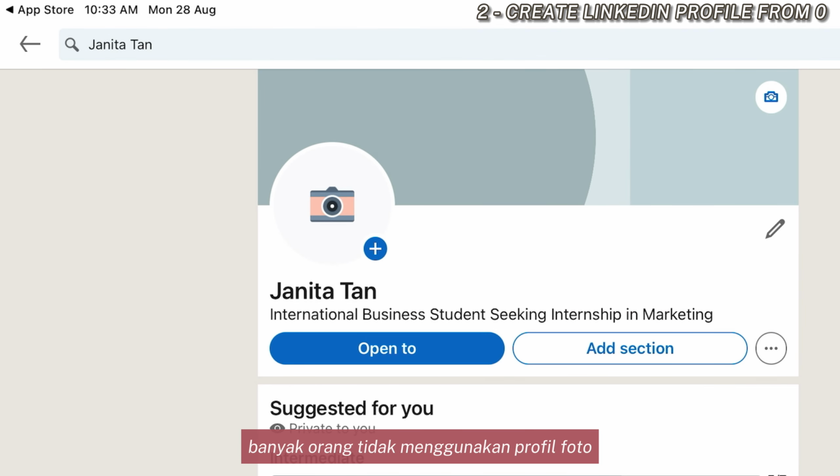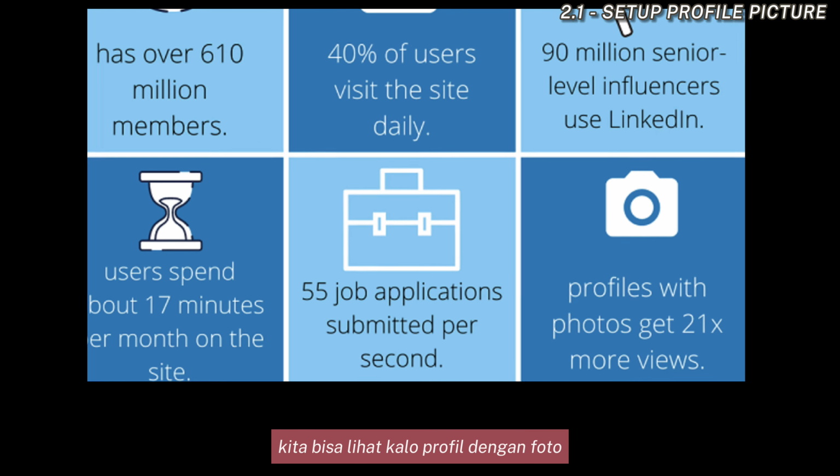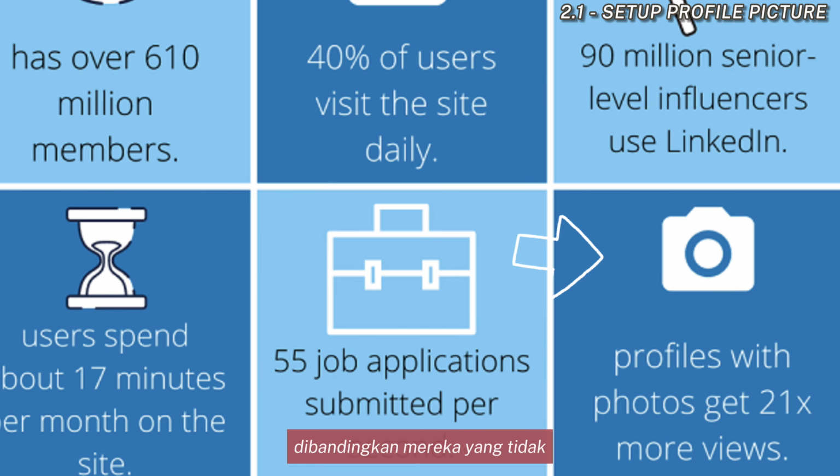A lot of people don't put a profile photo, but in fact, from the data, we can see that LinkedIn profiles with a profile photo can get 21 times more views compared to those who don't.